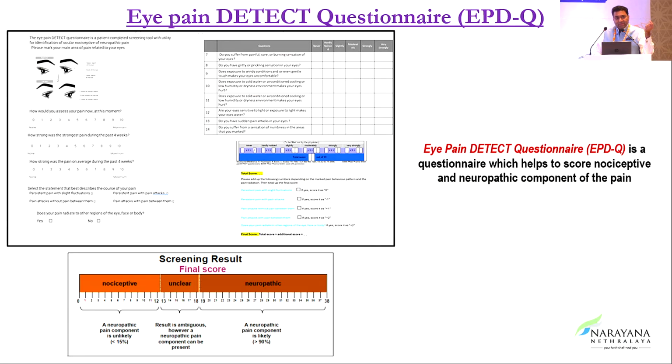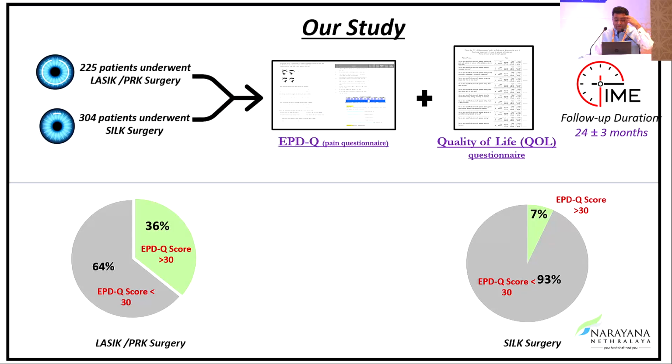But we checked this nociceptive score. That means how intolerant you are to things which you should not be intolerant to. For example, sunlight, AC, somebody speaking loudly, or just cold water. What we found was the SILK surgery had the least amount of nociception. I'm not looking at dry eye. Let's forget about dry eye. I don't tell my patients I'm getting less dry eye. What I tell them is, I'm getting rid of the factors which bother you.